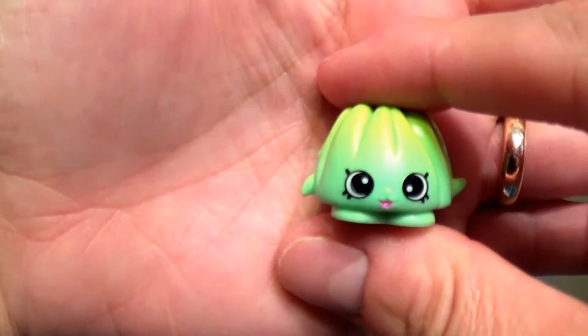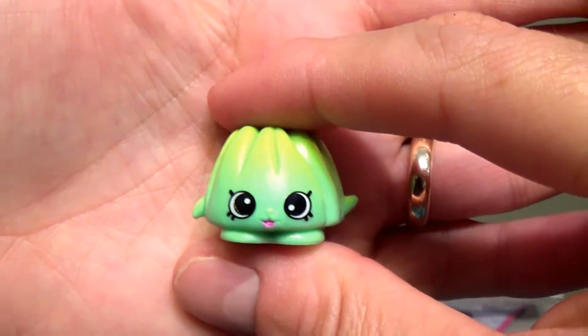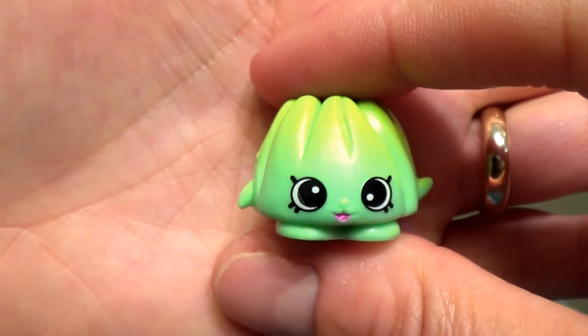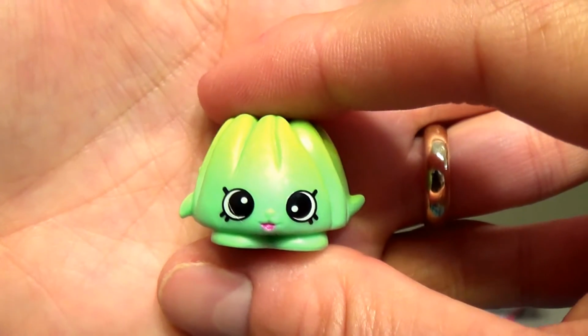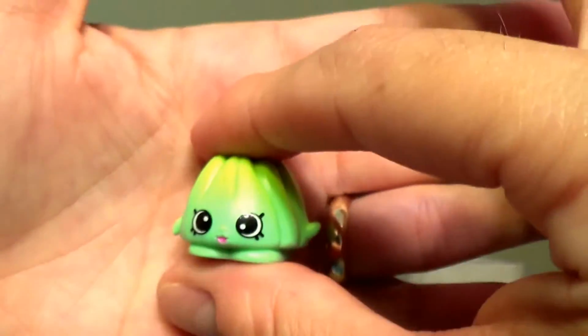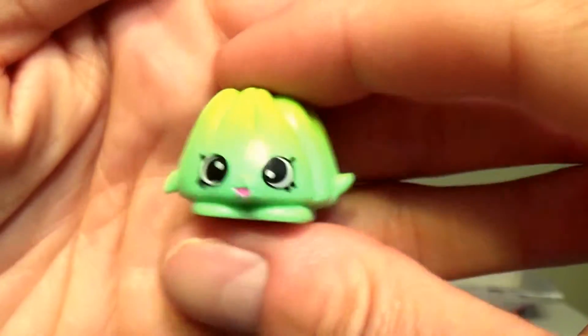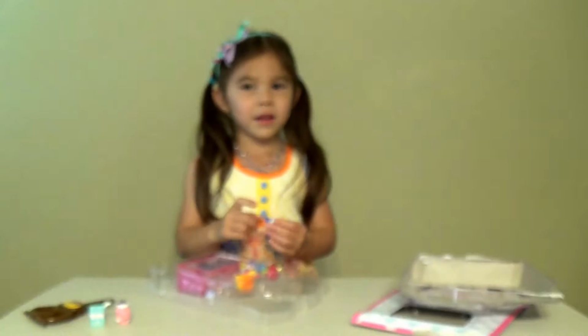Cute. We have Jiggly Jelly. That's hard to say. Oh, you said it just fine. Jiggly Jelly is from the Sweet Treats, and it's a common. Do you know what Jiggly Jelly is? It looks like a Jell-O mold. But it's actually jelly. Well, no, I think it's a Jell-O mold.